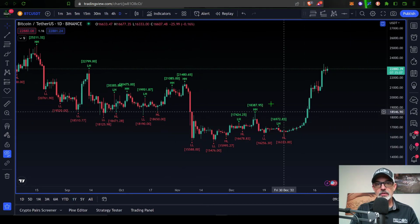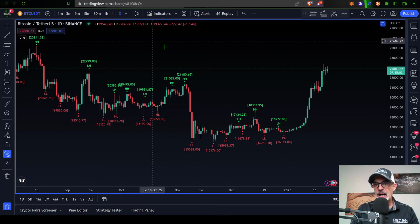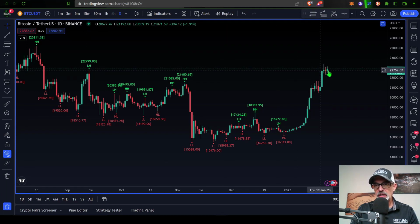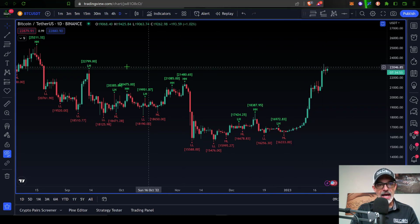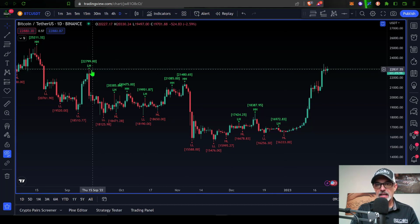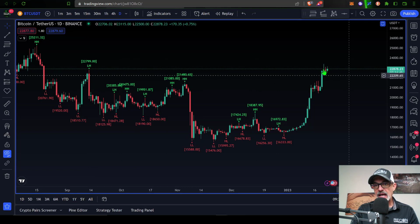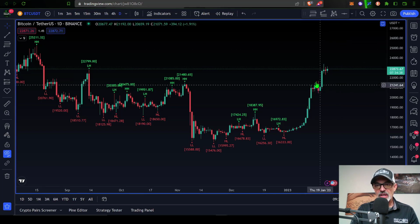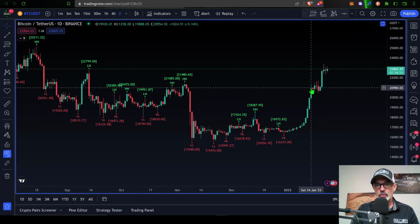Now, with that all in mind, we will jump over here to the Bitcoin USDT daily candles over on Binance. And right now we can see where Bitcoin is starting to run into a little bit of resistance around 23,000. And if we look back, we can see that was a prior level of resistance back here. Now, what may actually happen for Bitcoin is it consolidates here before pushing up to a newer high, much like it did in this zone right here where Bitcoin ran into resistance.